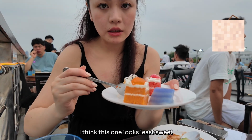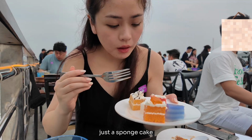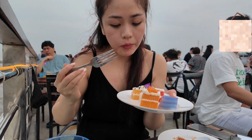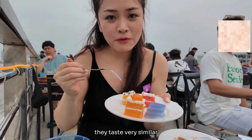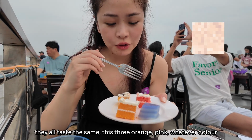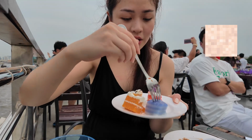Maybe this one looks really sweet. Coconut. Just a sponge cake. It's pretty good. It tastes very similar. Orange. It all tastes very similar. This is three. Orange, pink, whatever color one, tastes pretty much the same. Can't compare.